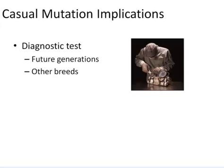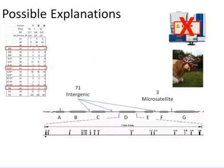So the benefit of either identifying the causal mutation or a diagnostic haplotype is we will be able to present to producers a diagnostic test that they can use. If we identify the causal mutation, this can be used in all future generations, and it can be used in other breeds. And because of this, that potential ticking time bomb will be removed.